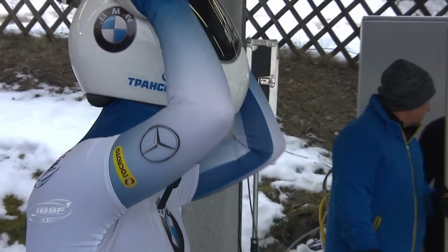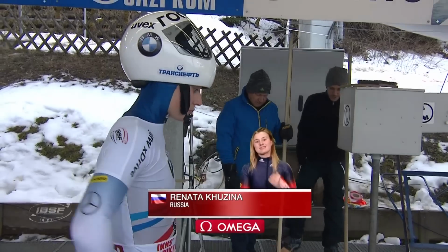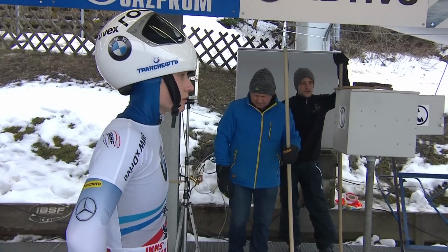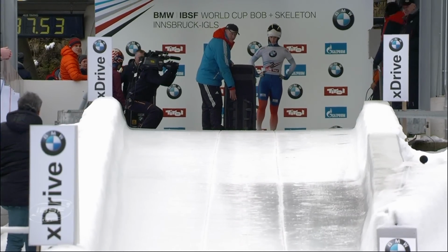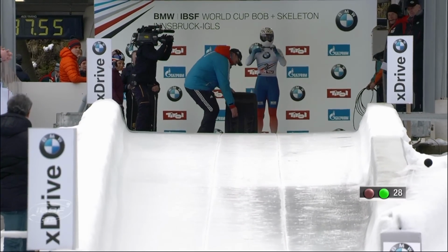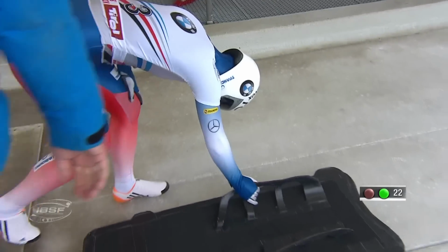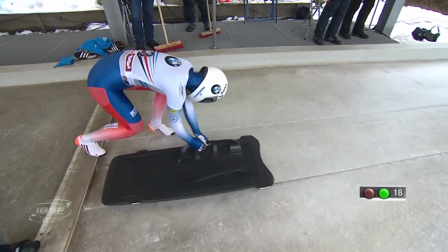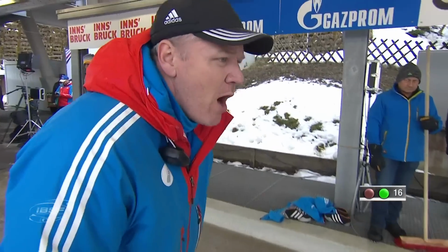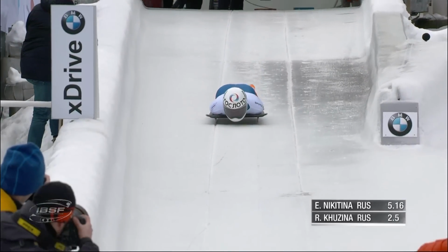32-year-old Renata Khuzina, silver in the Junior Worlds in Sigulda last week. I can't read my own writing, 22. 4 World Cup races last season. She did the North American races when their A team were training back home in Europe. This is her first World Cup race of the season, and she's in place of Junior World Champion Kanakina, who is back home in Moscow.